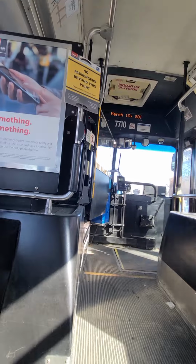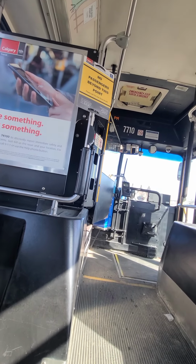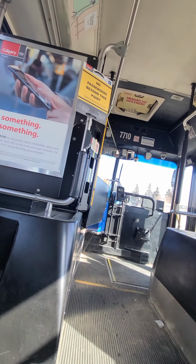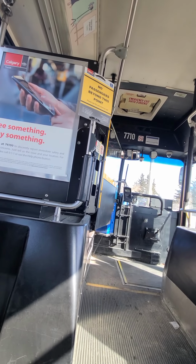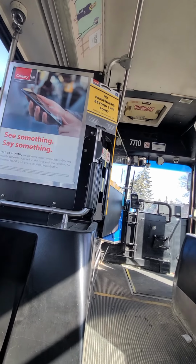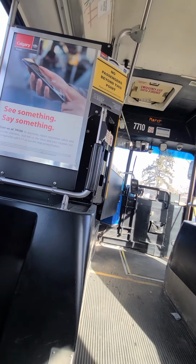When you take off, this thing pushes. It's one of those good buses. I've been on this bus a couple times. It's a good unit.